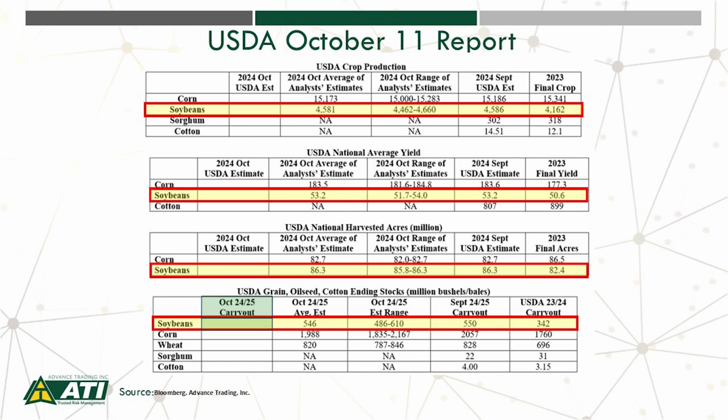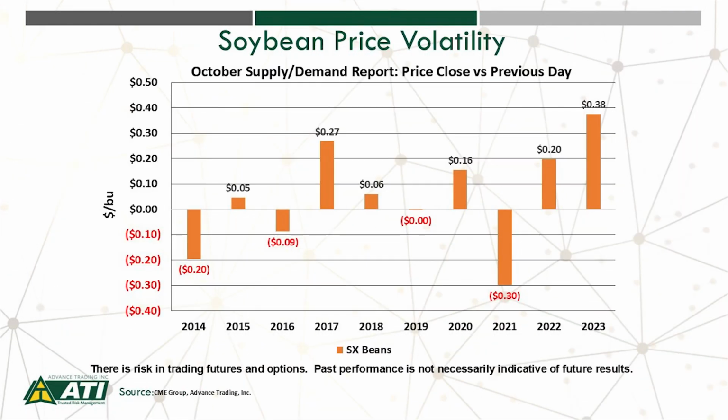So we strongly encourage you to work closely with your trusted risk management advisor to have your risk management positions in place prior to the release of this report. And here's why. We went back and looked at the last 10 years of price volatility associated with November soybean futures on the day that the report is released. That's the change in closing price we've highlighted compared to the previous day. Several years there, 20, 25, 30 cents lower, and several years, 25 to 30 cents higher. Not every year, but several years there, a lot of price volatility. So again, risk management is critical at this time of year as these beans are harvested.